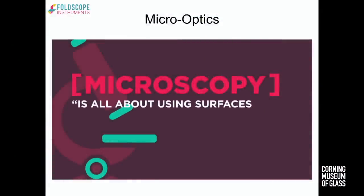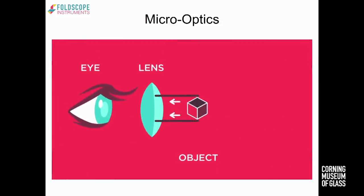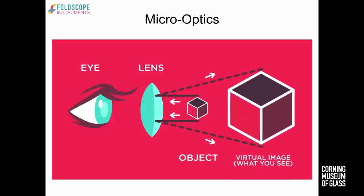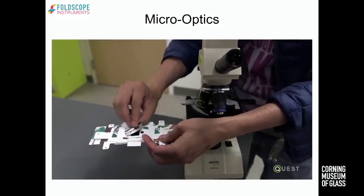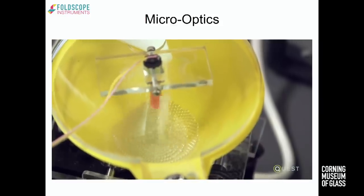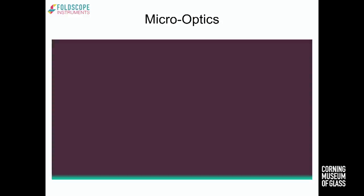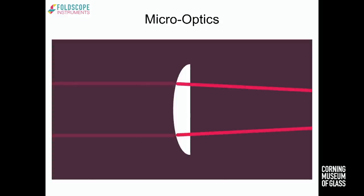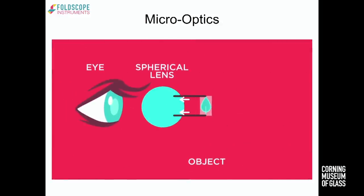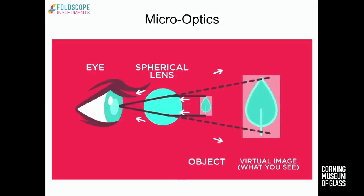Microscopy is all about using surfaces to bend light in different ways to make an image that was initially small very large. As light travels from the object through a lens, it is bent or refracted, and the image appears stretched. The stretched light falls on a sensor, either your eye or a camera, and that's where the virtual image forms. One of the things that we do in Foldscope is use this idea of micro-optics. Micro-optics are optical components that are small. The smallest micro-optics that we have used has been around 200 microns, which is smaller than a grain of salt. The smaller a circle is, the more curved its surface. The higher the curvature of a lens, the more the light passing through it can be bent. In the highly curved lenses used in the Foldscope, light can be bent at very sharp angles. The smaller the lens, the sharper the angle, and the higher the magnification.